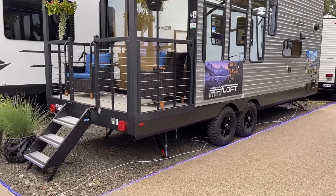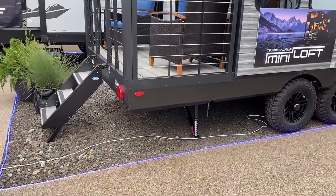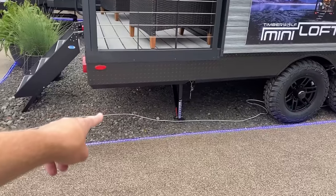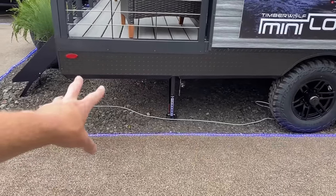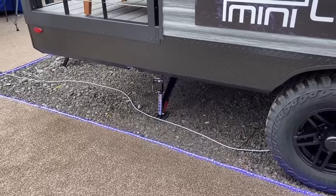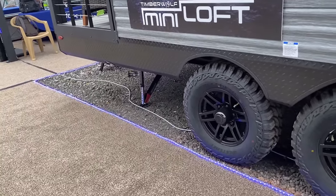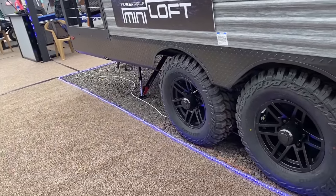Now, something I really appreciated when I was inside of this and a bunch of people were coming and yanking on the door, those stable jacks right there, the quick drop stabilizers, they were getting the job done. People were marching up and down that patio, and I could tell somebody was back there moving around, but it wasn't anything too severe.